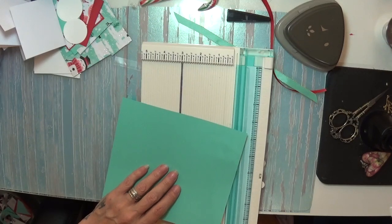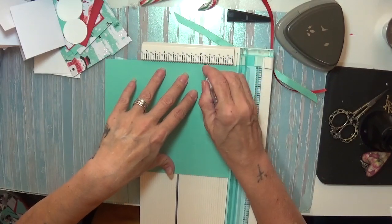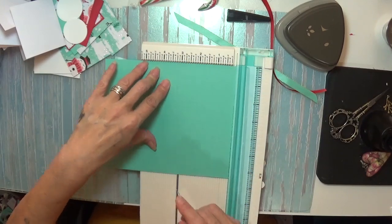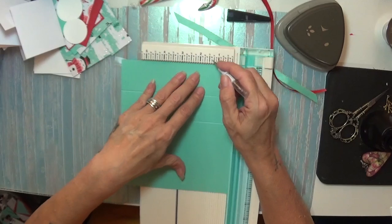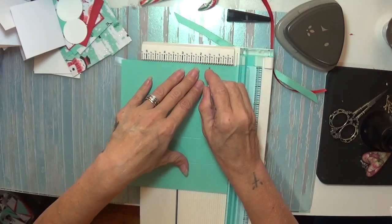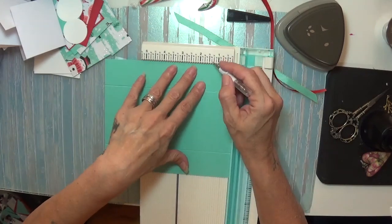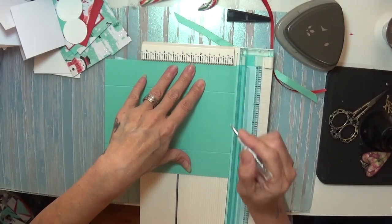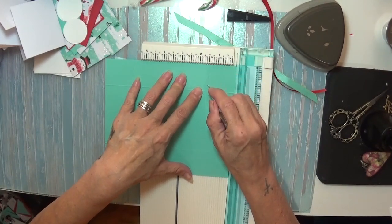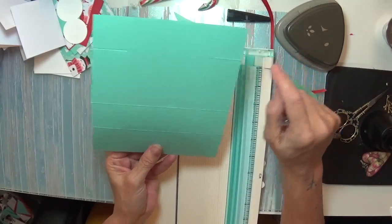So this piece now, on the long side, we are going to score this at 1 3/4 and 3 1/4. We're going to turn it to the short side and we're scoring it at 1 1/2. Flip it right round and do 1 1/2 on the other end. And then we're going to come back in, leaving your measurements that side, and at 1 1/2 score down to the score line. Flip it over and do 1 1/2 down to the score line. So it looks like that. They're just guides. We're not going to be folding those at all.